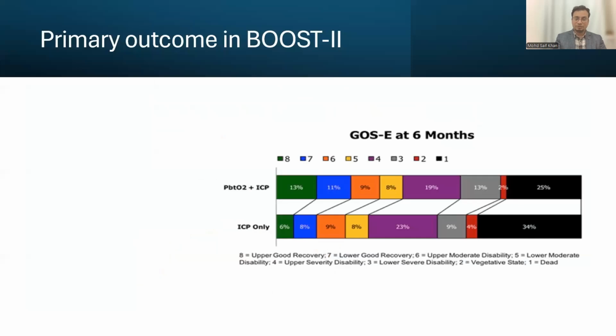Okay, so this was the primary outcome in the BOOST-2 trial, the 6-month GOS score, which showed a trend toward lower mortality and better disability outcome in the ICP plus PbtO2 group, although the difference was not statistically significant due to small sample size. However, the Data Safety Monitoring Committee halted this trial because it showed a primary outcome with a smaller size than initially planned. So it showed favorable outcome, and results suggested that PbtO2-directed therapy is not futile, and they gave a green signal to perform a phase 3 study. So BOOST-3 is going on, and we need to wait for its publication.